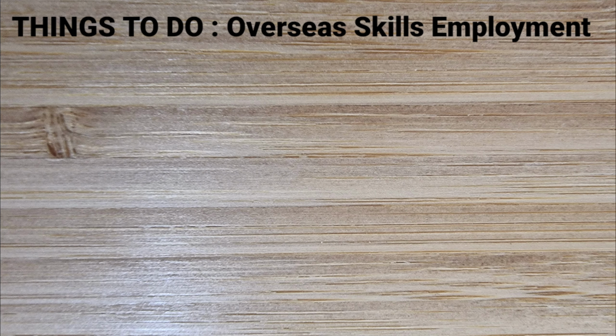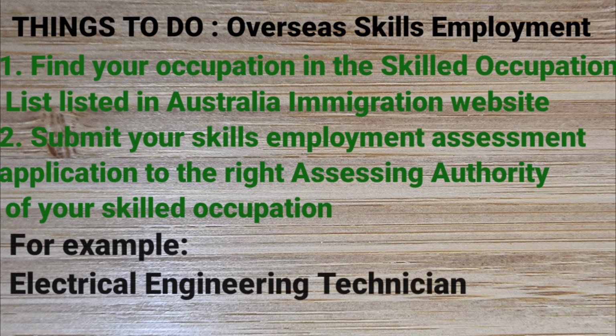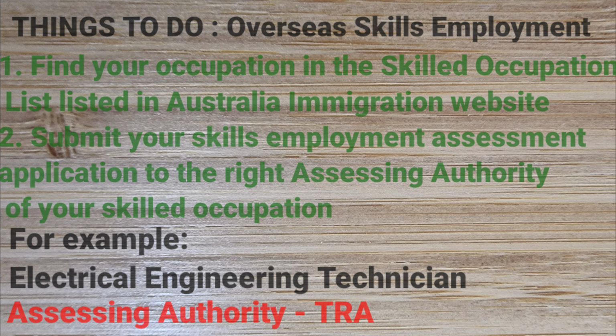Things to do on your overseas skills employment. First, you need to find your occupation in the skilled occupation list listed in the Australia Immigration website. Second, submit your skills employment assessment application to the right assessing authority of your skilled occupation. For example, if your occupation is electrical engineering technician, the assessing authority of your occupation is TRA.